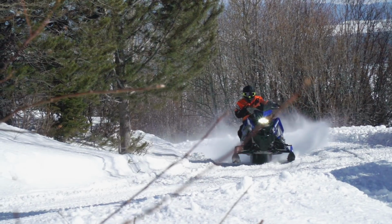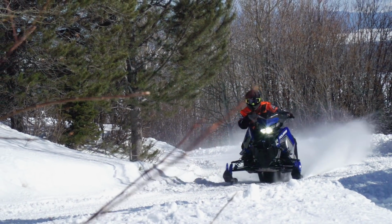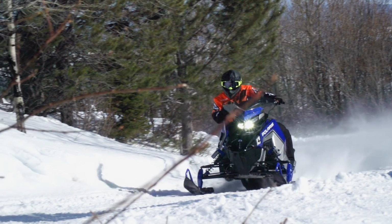Lively is a good way to describe the ride experience of the Polaris, but it's controlled liveliness and the chassis responds well to your body English. I really like the controlled chaos of it all. It's also got what feels like more power on top compared to the Ski-Doo, so I like that better too.